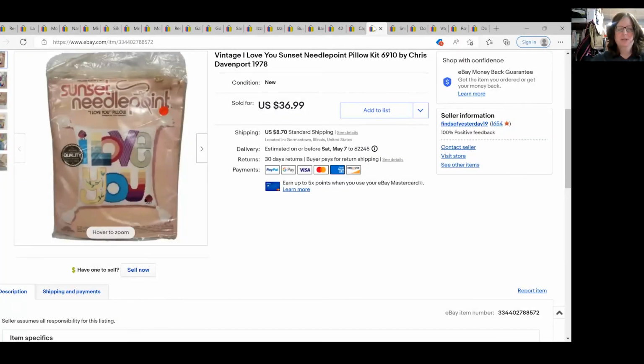I always pick up needle points, especially ones that are new in the package. I don't even want the ones that are open because I've found out people just want to give you nothing for them because they're afraid they're going to be missing quite a bit. And I don't want to take the time to go through every item in it. If you're wanting to do something like that, more power to you, but it just takes too much time for me. So I always look for sealed ones.